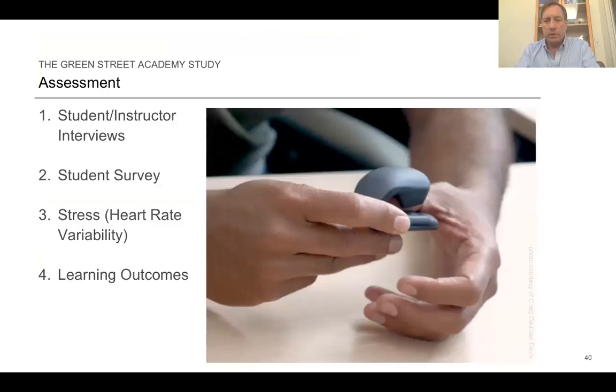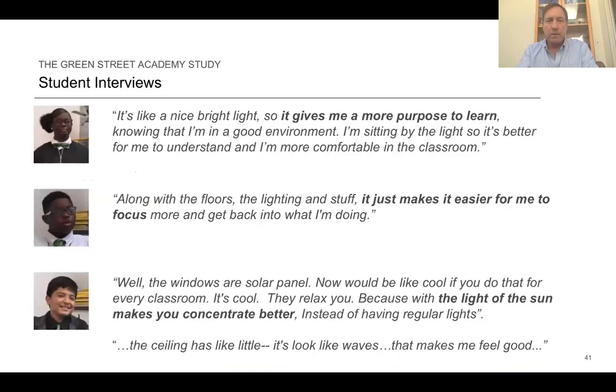So one of the ways that we wanted to measure, we did 4 months of biometric testing, and we were looking particularly at stress recovery. And so that was number 3. Number 1, we did student and instructor interviews. We also surveyed the students, and then we also measured learning outcomes. In the interviews with students, some of them were videotaped, one of the words that came through most commonly is the students felt more focused, and the word calm came up a number of times in that space.